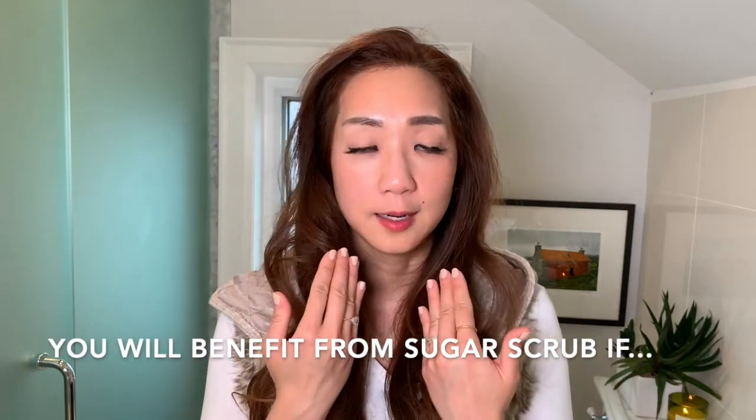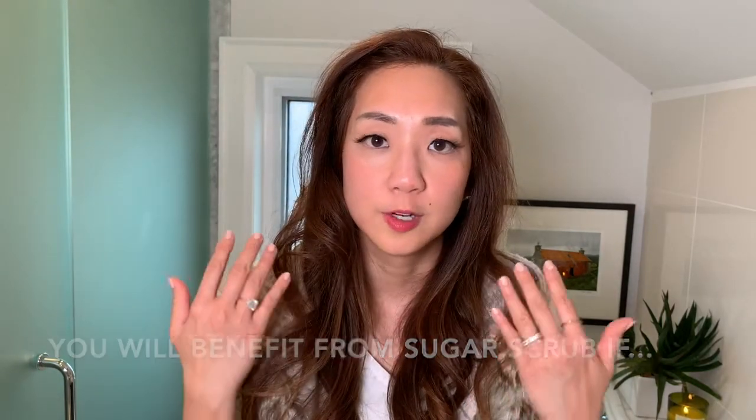And so those who would really benefit from a sugar scrub are people with normal skin like mine, and you just want to see that next level up glow. By using a sugar scrub, especially in the key areas like the nose, the T-zone where it tends to be a bit oilier, or on the cheeks where it's a little bit dry, you want to go a bit more gentle in those areas, but you will generally see some very good results.